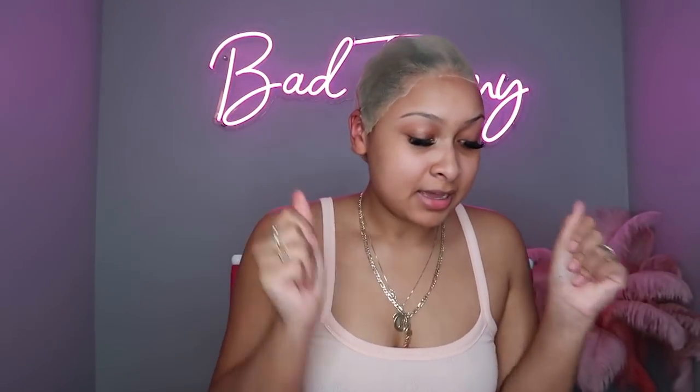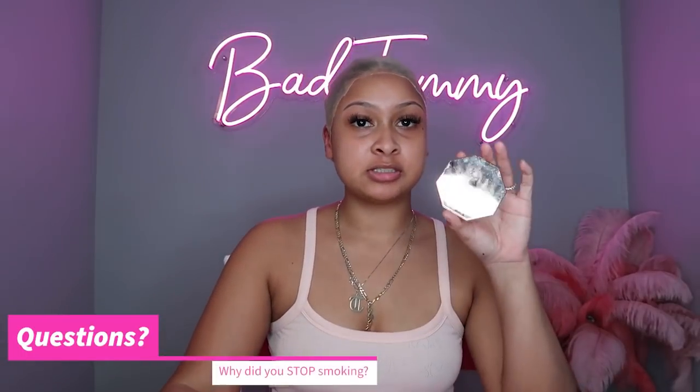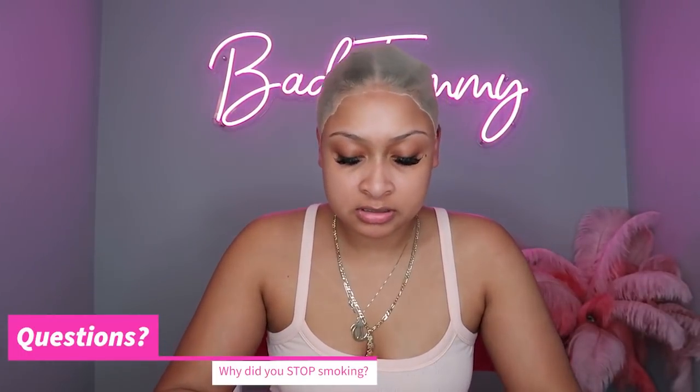This is how the wig cap looks. Getting nervous, guys. Next question is, why did you stop smoking? So I'm about to put just a little bit of this bronzer on, the Fenty Beauty in the color Coco Naughty.